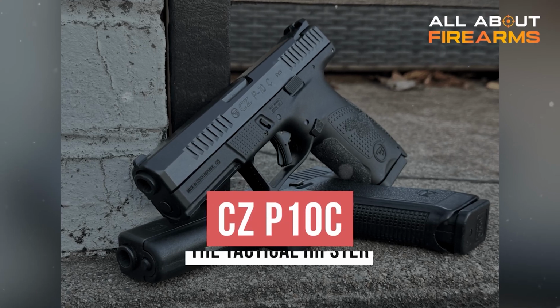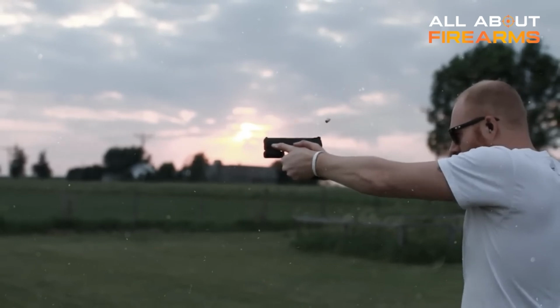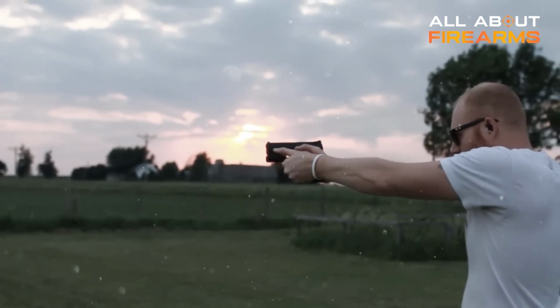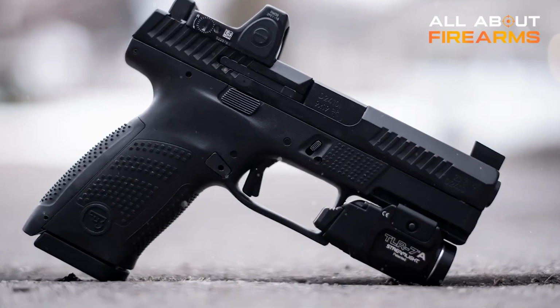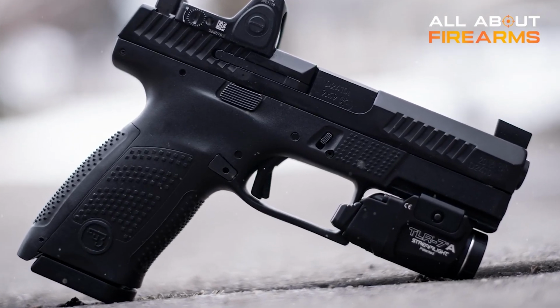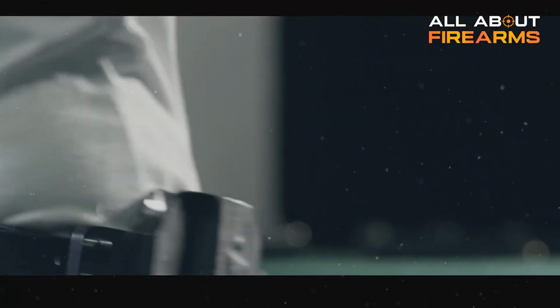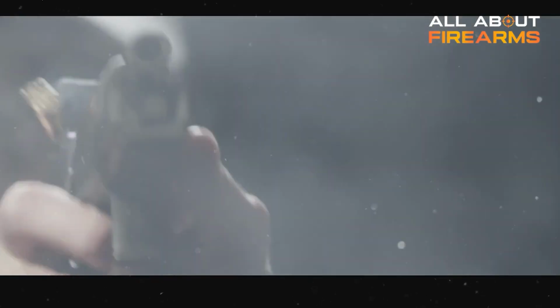Now number 14, the CZ P10C. The tactical hipster. If you carry a CZ P10C, you're the kind of person who says, I like Glocks, but I wanted something better. You crave performance, but only for brands most people can't pronounce. You're tactical, but in an eye shop in the European section of the range kind of way. You skip past the mainstream.